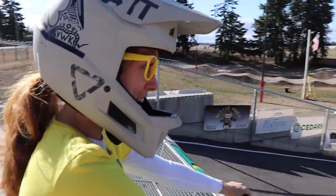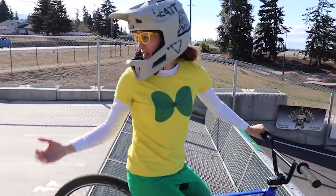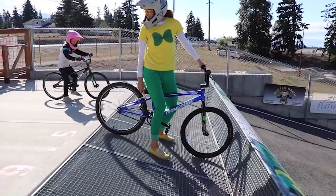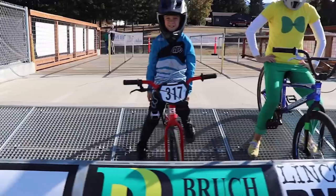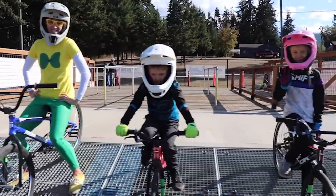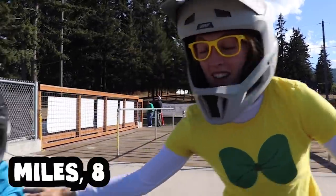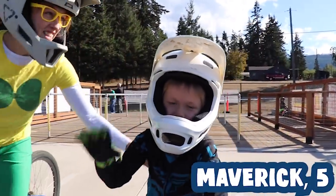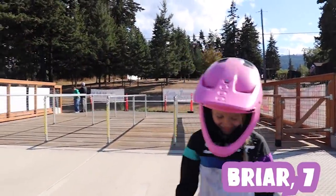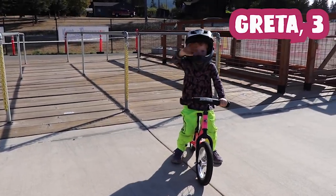Oh boy, now that I'm lined up on this big hill, it looks a little bit scary. Maybe I should invite some people to come ride with me. Come on, riders. Wowee, look at these guys. Oh boy, well these are my kids. This is Miles, he's 8 years old. We have Maverick, who's almost six, and Briar, who's 7 years old. We also have another special rider. Her name's Greta, and she's gonna be on a strider in a little bit.